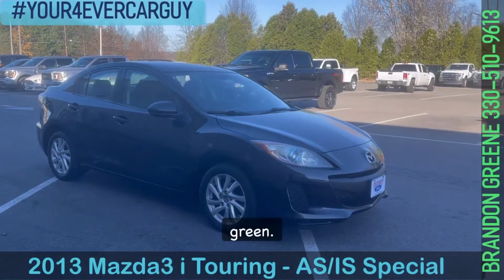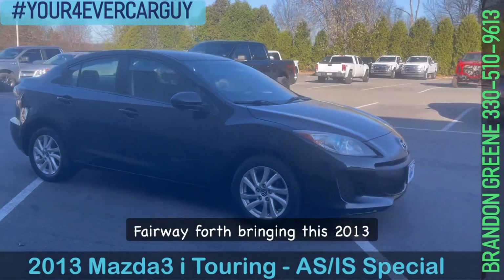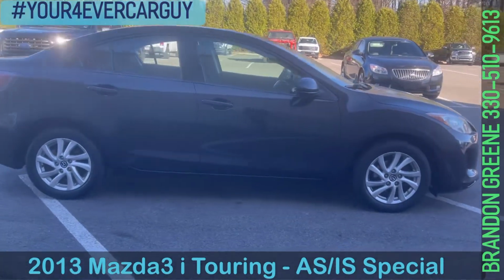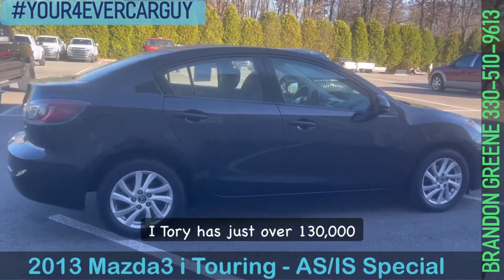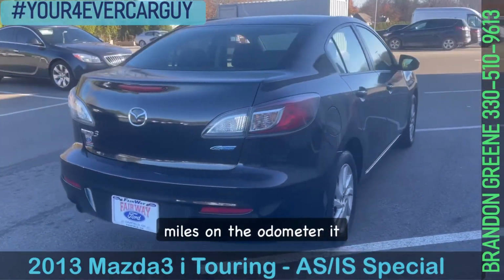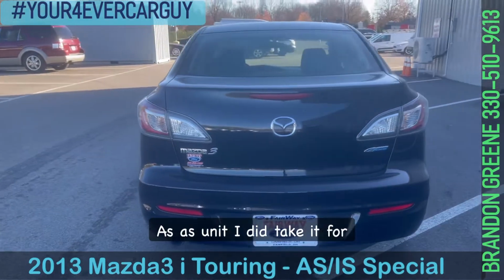This is Brandon Greene, your forever car guy here at Fairway Ford, bringing you this 2013 Mazda 3 i-Touring. Has just over 130,000 miles on the odometer. It is an as-is unit.